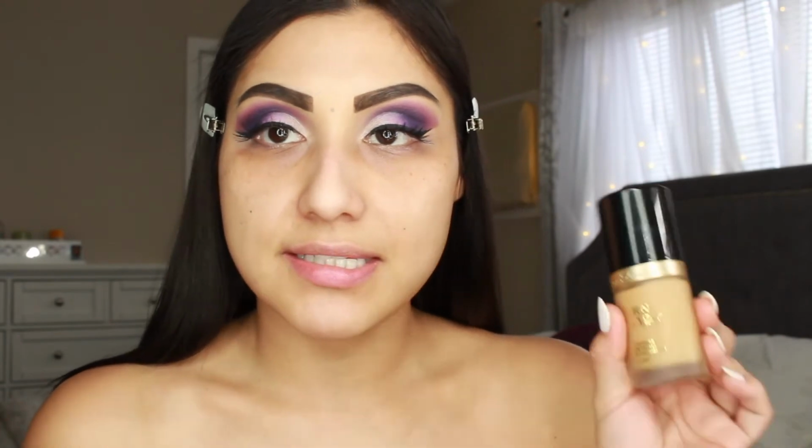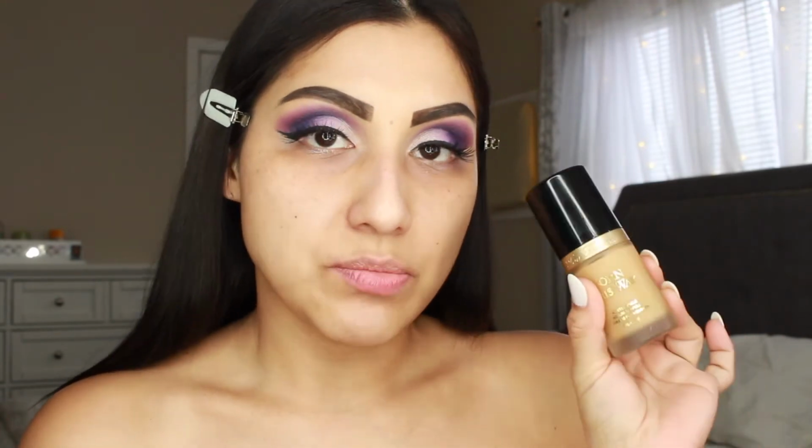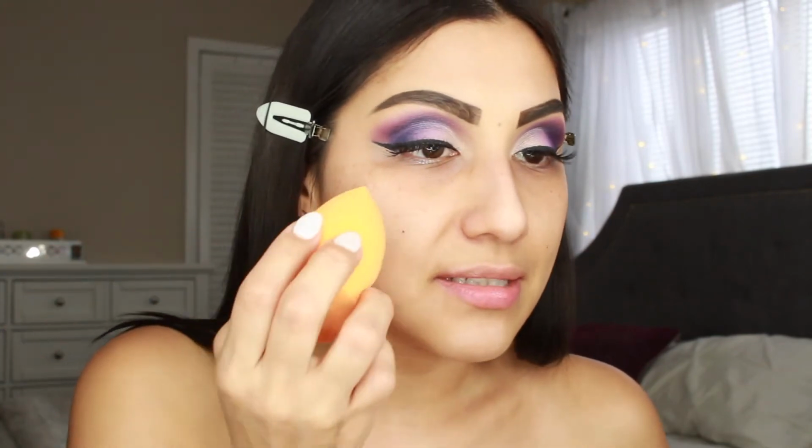I'm going to go in with my favorite foundation lately. I've just been really loving this. This is the Too Faced Born This Way foundation. This one is in the shade Golden Beige, and I'm going to be using my Real Techniques sponge to apply it. So it's damp. I like a really nice damp sponge. So I'm just going to apply that all over the face.